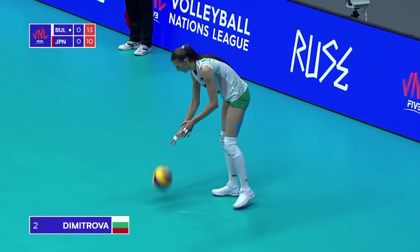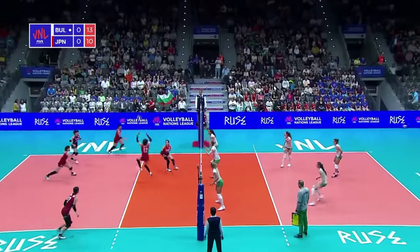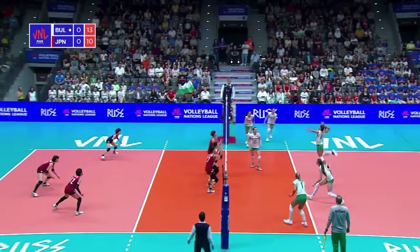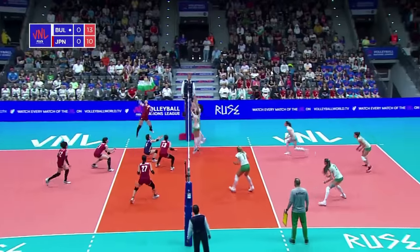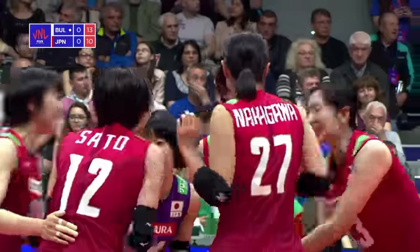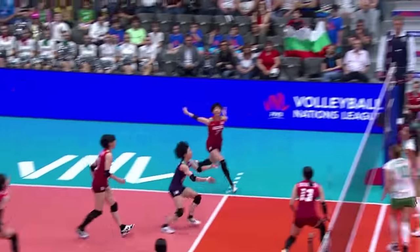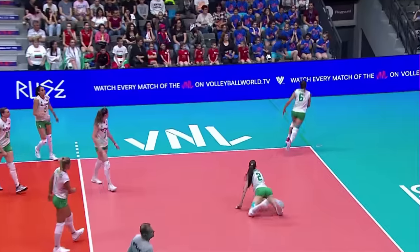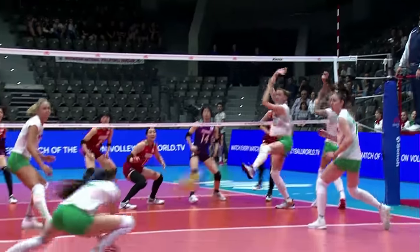So it's Nastya Dimitrova with the serve. Effective dig in the backcourt, then called into action with the backcourt spike. Japan able to defend. Terrific hitting. And Nastya Dimitrova unable to dig this one out. The high speed spike sent down at high speed. Yuki Ishii.